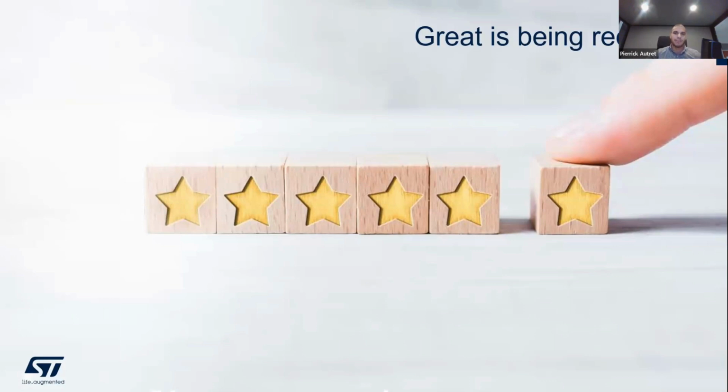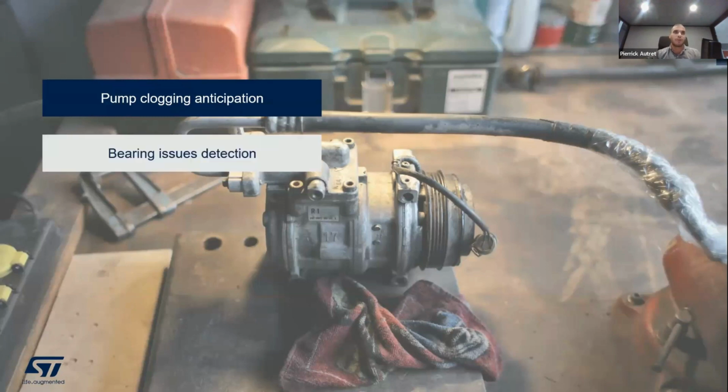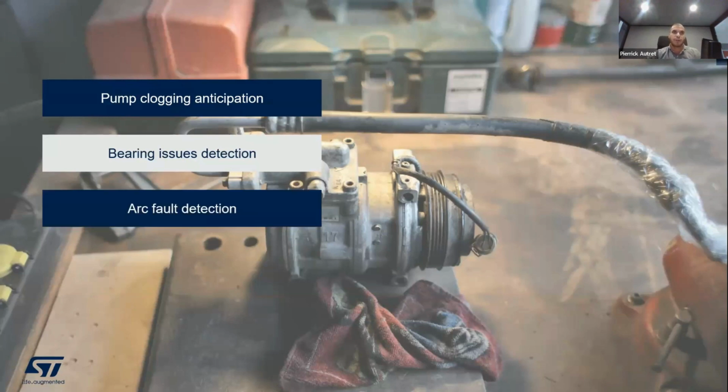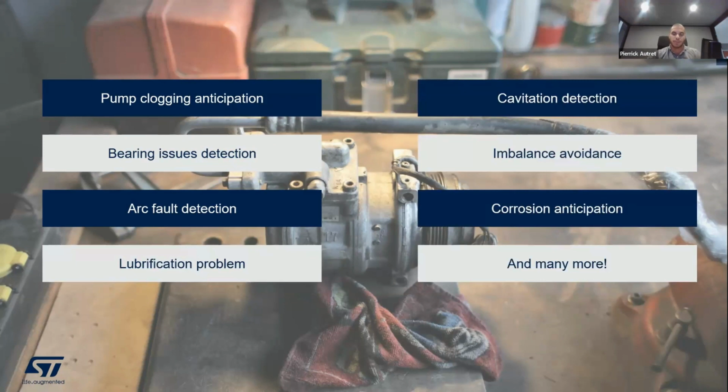To link this new definition of a great product to the previous example, we would like to see tomorrow a pump that will be able to send an alert like, hey boss, the pump is partially clogged, so you should check the filter, for example. But this kind of feature can be adapted to any kind of product. For example, a motor, by detecting bearing issues, or a circuit breaker, by detecting and preventing arc faults. But there are a lot of other possible applications.